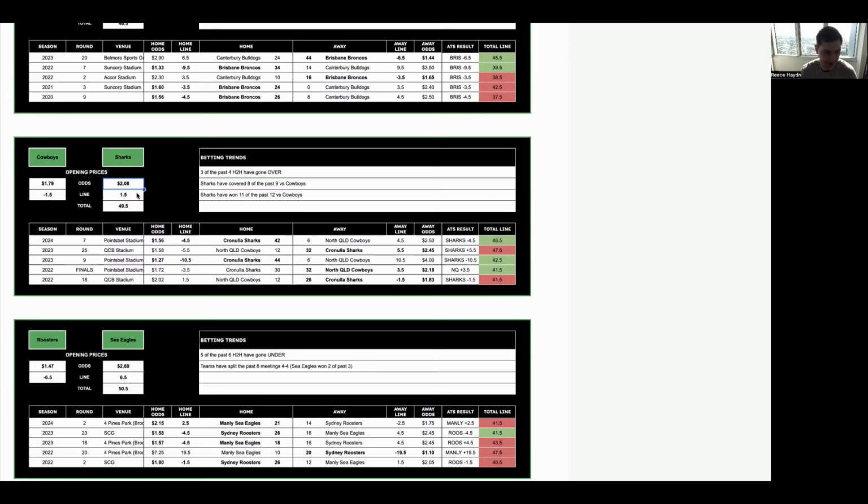Cowboys haven't really been that strong at home this season. Sharks have a really good record on them. Important game for the Sharks to cement their spot in that top 4 with the Roosters and Eagles definitely on their heels. However, those two face each other in the later game on Saturday. But just Sharks, just overall the better side.